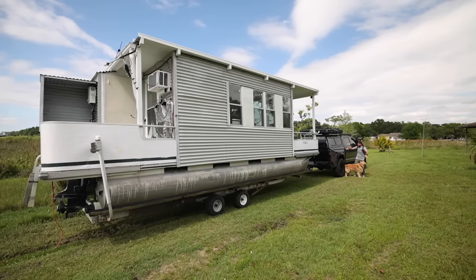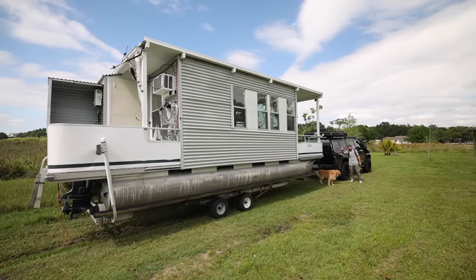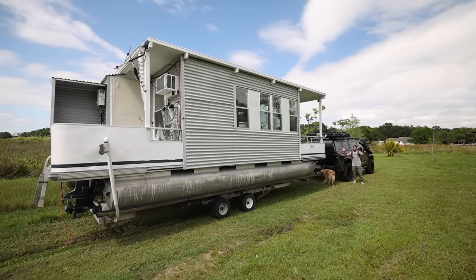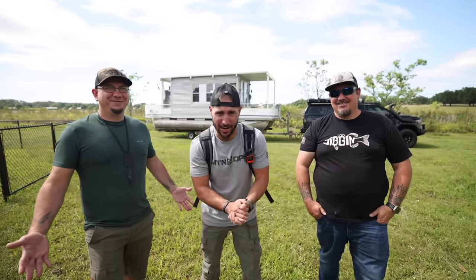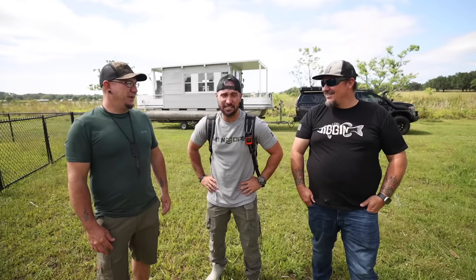Fun fact number two, it makes my big truck look absolutely tiny. So it's like borderline not a tiny home anymore. Just gonna throw that out there. And fun fact number three, my favorite fact, is we have the Nautical Bros to see my brand new floating tiny home. It's fully furnished, by the way. I cannot wait for you to see it. I'm ready to see it.